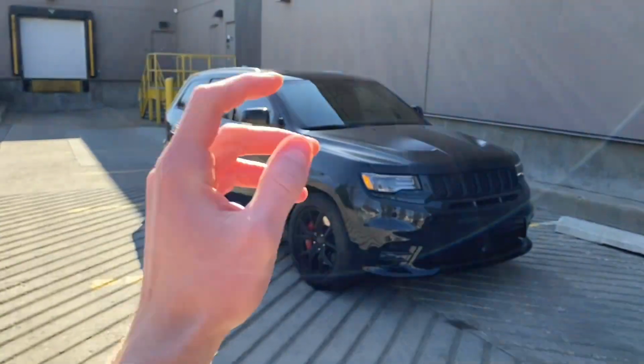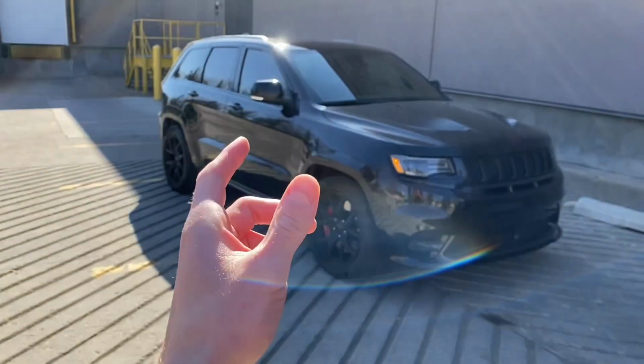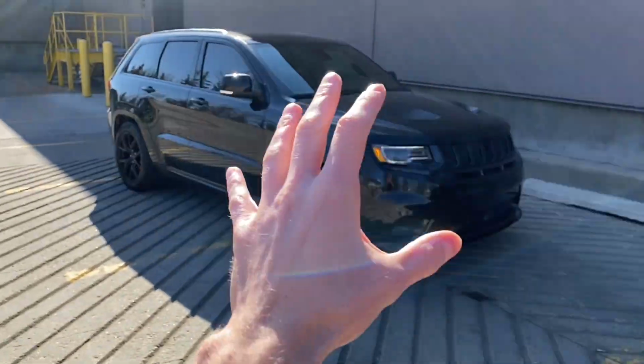Welcome to Full Send SRT. My name is Caden, and today we're going to be talking about why the Jeep Grand Cherokee SRT WK2 facelift is the absolute best SUV ever made and on sale today.